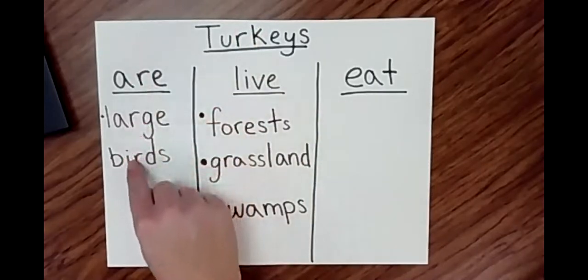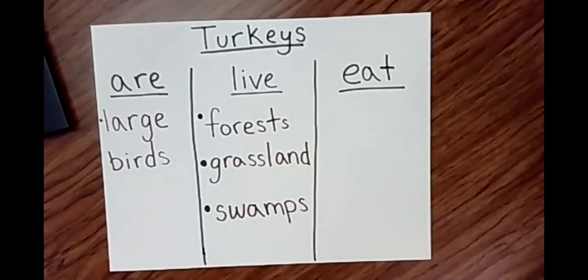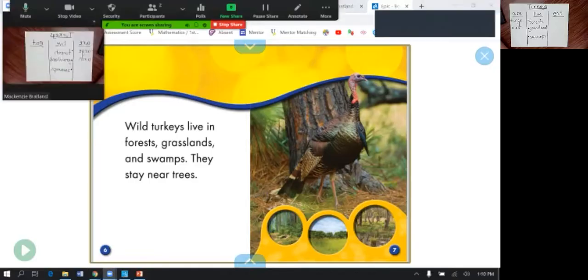Turkeys are large birds. Turkeys live, I didn't write the word in, so if you want, you can, in forests, grasslands, and swamps. Perfect. We have just one more fact we want to find. Turkeys eat. What do turkeys eat? I don't know what eats turkeys, but I eat them.